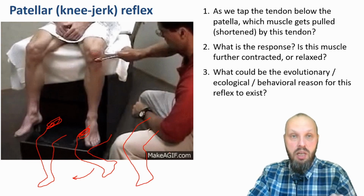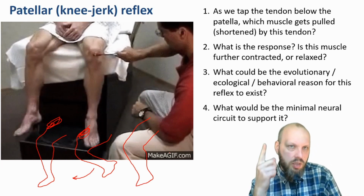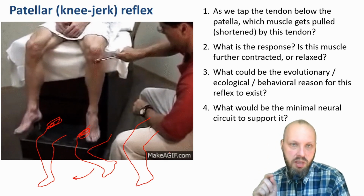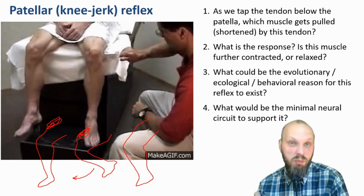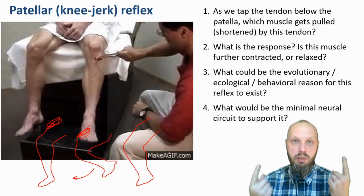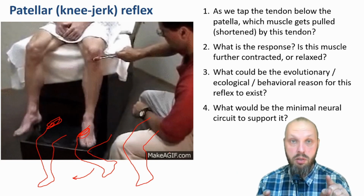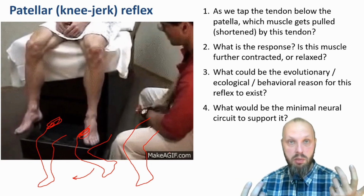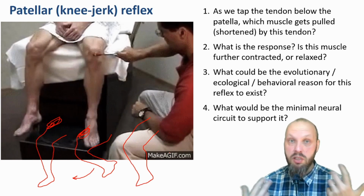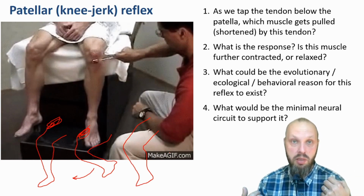Let's first talk about the third question. I should probably sit a little bit lower so that you can see it above my head. What would be the minimal neural circuit to support it? How many neurons do you need in order to create a circuit that would support this kind of response? Pause the video, think about it, maybe draw the minimal circuit. Is it 1 neuron? Is it 2? Is it 5? How many do you need? What neurons would it be? And how would they be connected?